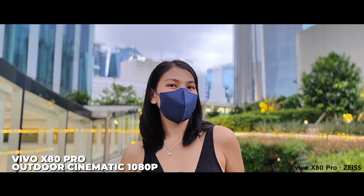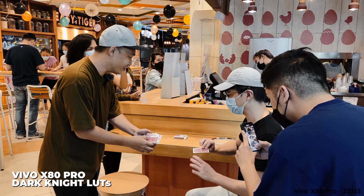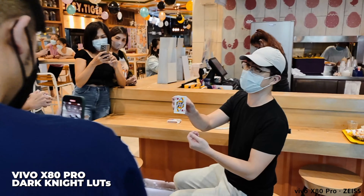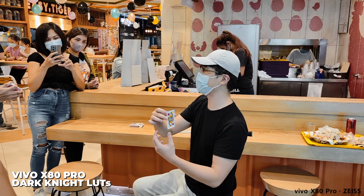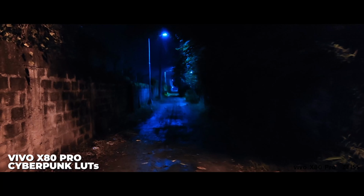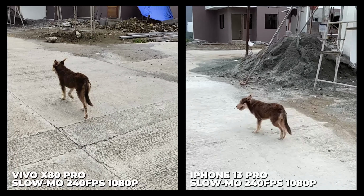It also has a lot of movie LUTs grading to choose from that give a cinematic vibe. Personally, I love the Dark Knight mode and the Cyberpunk mode. It is really movie-like. It can also record videos with elliptical bokeh, similar to anamorphic lenses, and it is very cool.